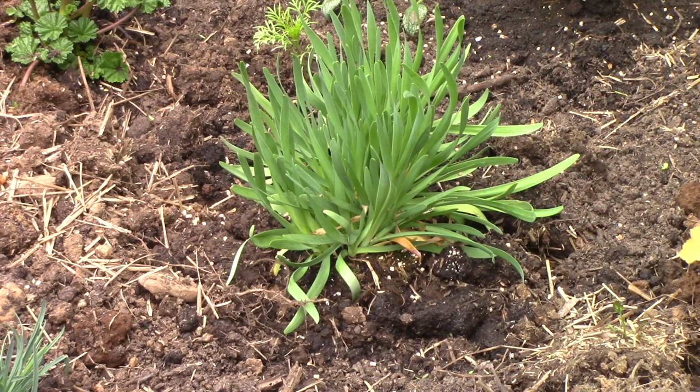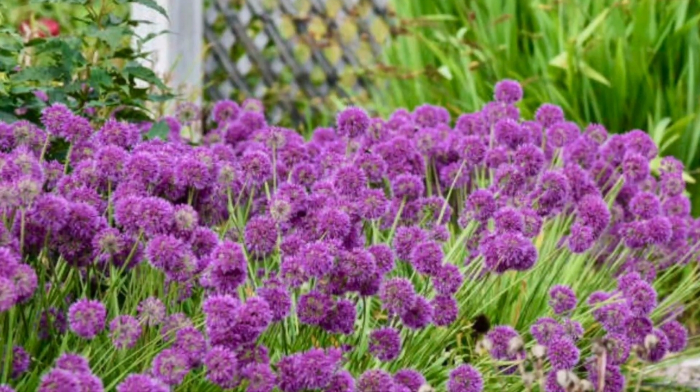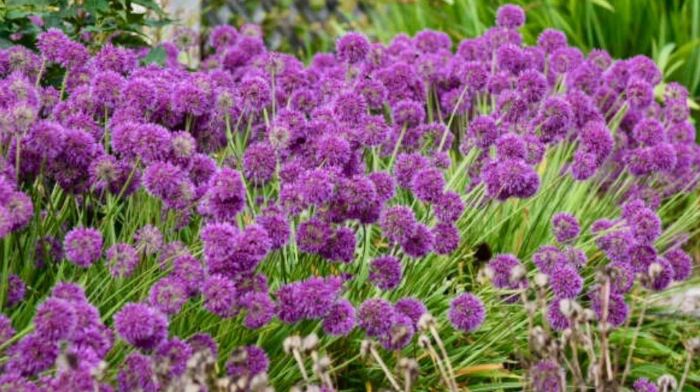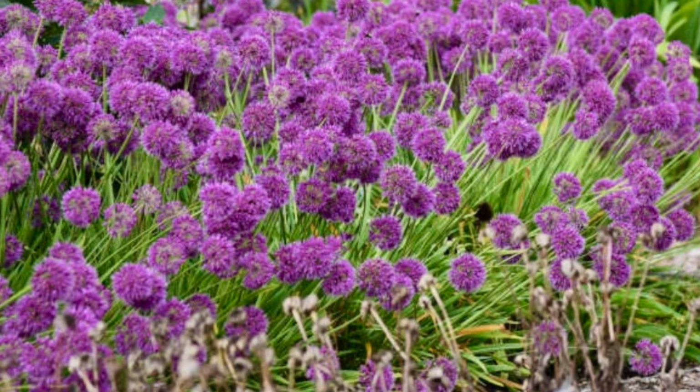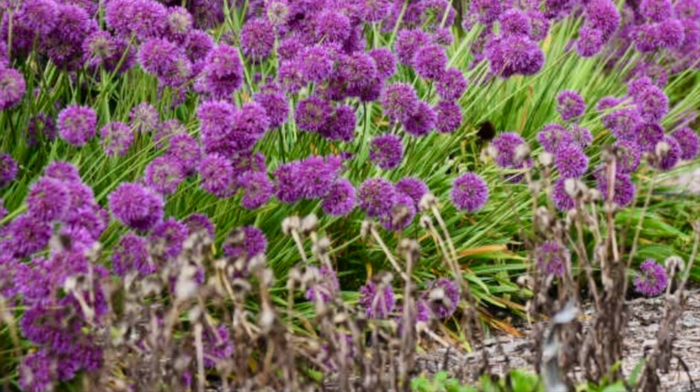This is an allium, an ornamental onion, called Lavender Bubbles. I hope this blooms this year. I'm quite excited to see what it actually looks like in real life. All those little sort of pom-poms of allium flowers.